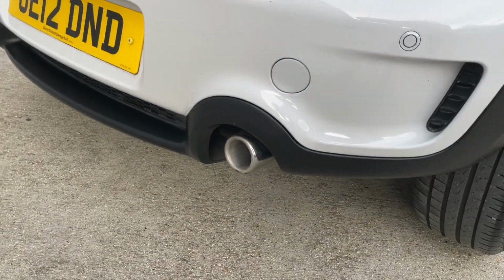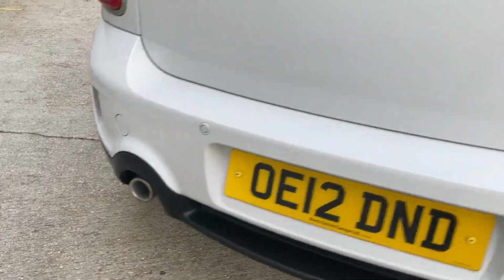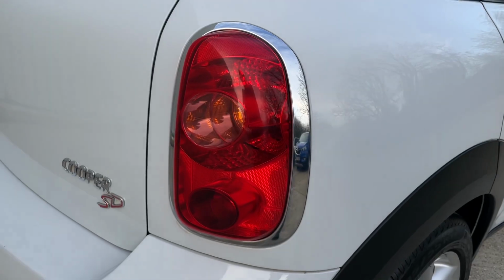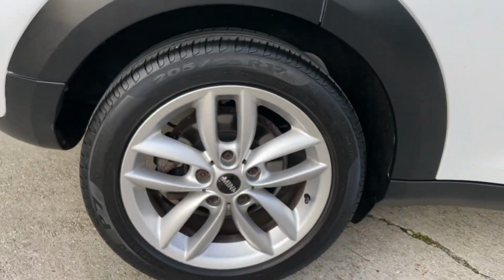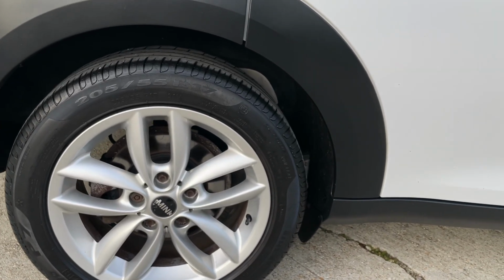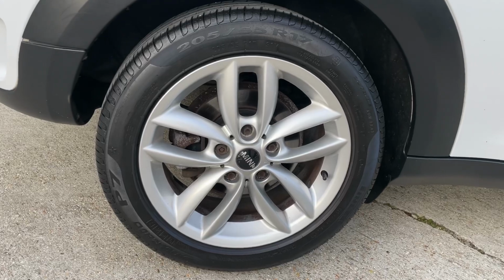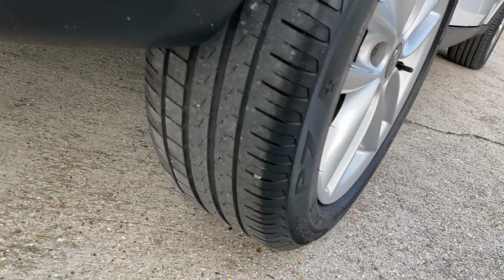Chrome effect dual exhaust finishes, which certainly enhance the appearance of the Mini, and the chrome effect surrounds on the rear lights here. So we've got matching tyres across the back axle then. Same for the front as well, so we've got branded premium Pirelli tyres on the rear. Again, more than ample amounts of tread remaining there.